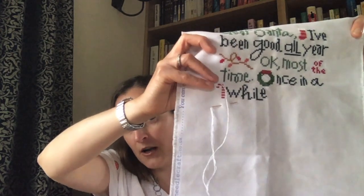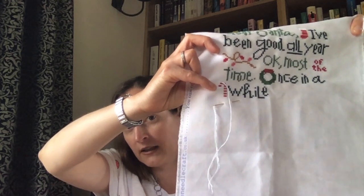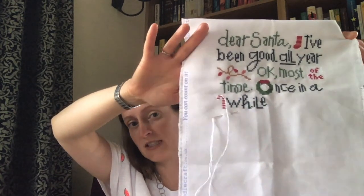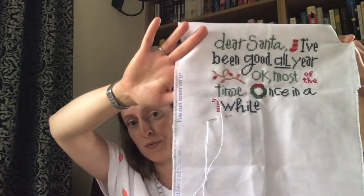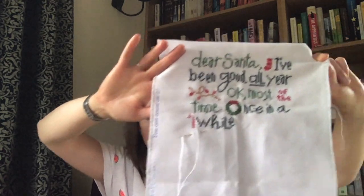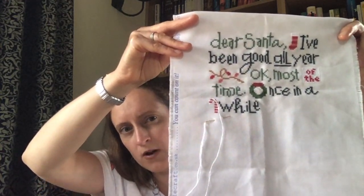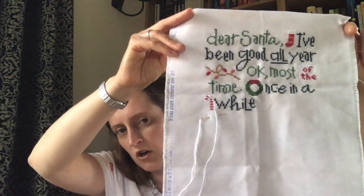Then I finished "time", and then I'm halfway through this candy cane. And that's only since I finished September. So as you can see, it does stitch up pretty quickly, which is why I'm quite confident that I'll get it done, because I've only got 2 more lines of writing and these presents and Christmas tree at the bottom, and I don't think that will take overly long. This is stitched in the DMC conversion from the chart. So the original was stitched in Weeks Dye Works, and then they give you a DMC conversion, which I am using.